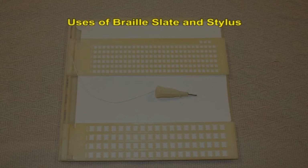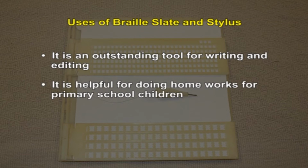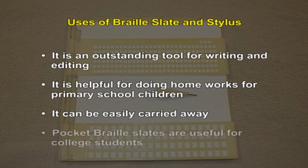The uses of braille slate and stylus. It is an outstanding tool for writing and editing. It is helpful for doing homework for primary school children. It can be easily carried around. Pocket braille slates are useful for college students.